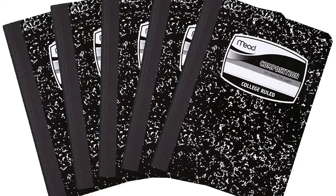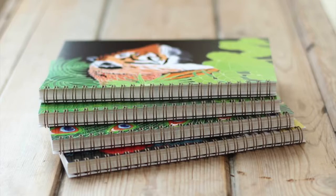The 1860s was actually a very big time for notebooks because that's when the whole marble design for composition notebooks in general was invented, and that comes from the various printing techniques that were used around the 1860s. Another type of famous notebook appeared in 1924, and that was the spiral notebook, which personally, I appreciate spiral notebooks a lot, so 10 out of 10, good year, good invention, very nice.